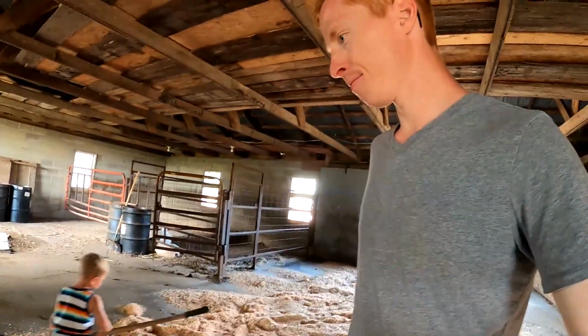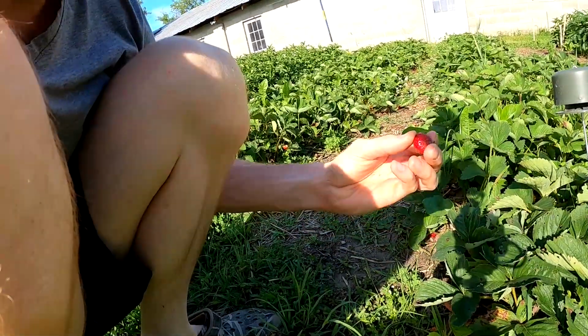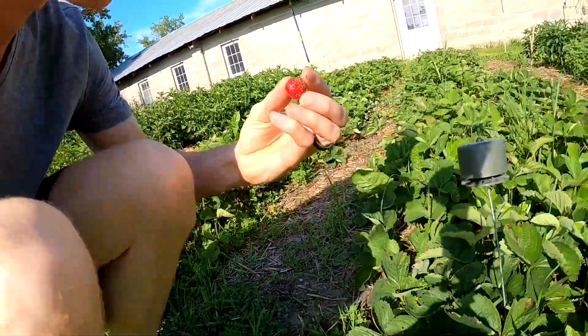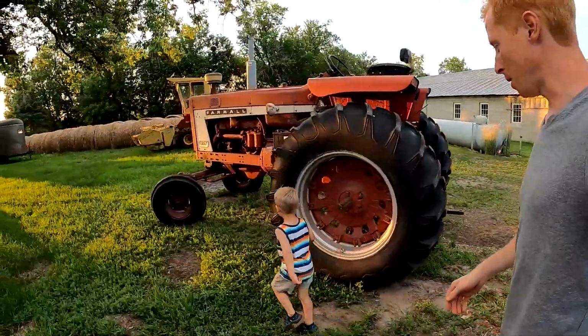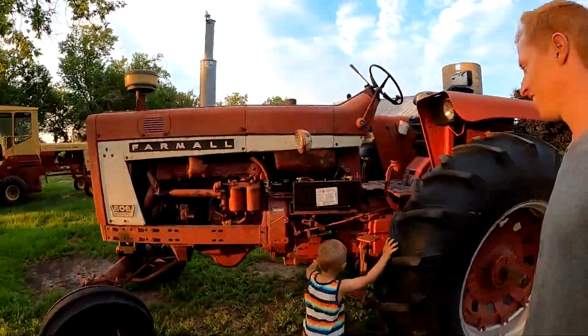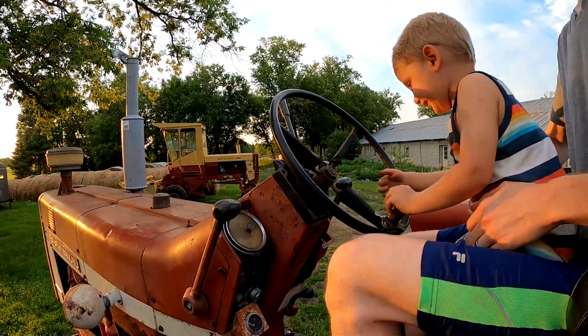Having a good time. Here's Grandma's garden. See a strawberry. Not gonna let that one go to waste. Putt Putt. We're gonna drive on the Putt Putt? Yeah. All right. Fancy. Okay. Start this thing.